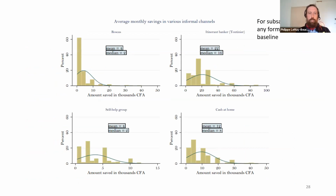Again, additional information on monthly savings in various informal channels. All this to say that itinerant bankers seem to be used widely. Roscas as well. Self-help group, these are, sorry for the double notation here, the mutuals, or okay, the informal help mutuals, and the cash at home. I don't want to spend too much time. It's just to say that there is action. If we look at the subsample without any formal device at baseline, these devices are used.